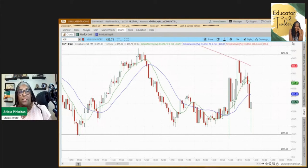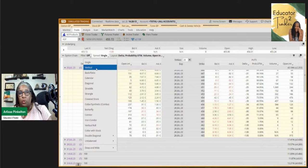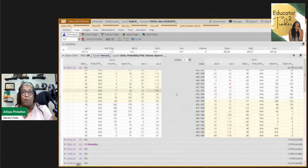455. You can tell that is some good support. 455 on the put side. Let's see our probability out of the money. 453 has a probability of 84% out of the money. If you're feeling a little more froggy, you can go with 454. Let's switch over to vertical and see what we see on 453 and 454.